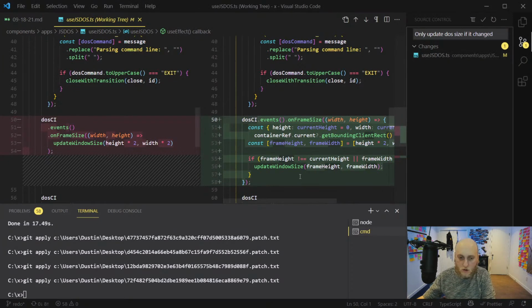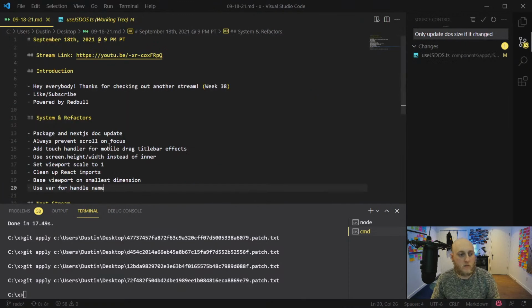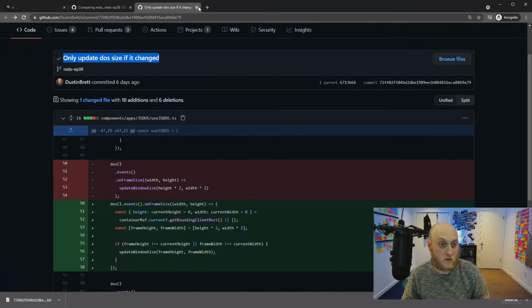Okay. So this change here is so minor, I'm not even going to test it. I already tested it before. This is just for the JS-DOS thing, just so that it won't re-trigger that resize. If I broke it, I'll tell you next episode when you watch me fix it.